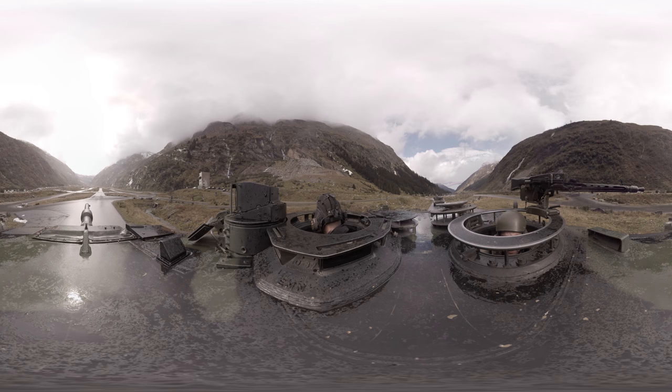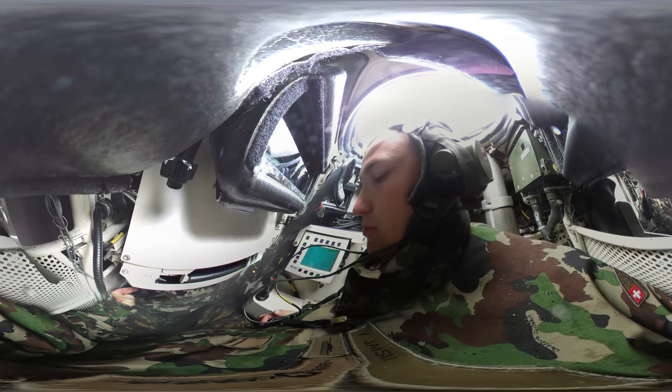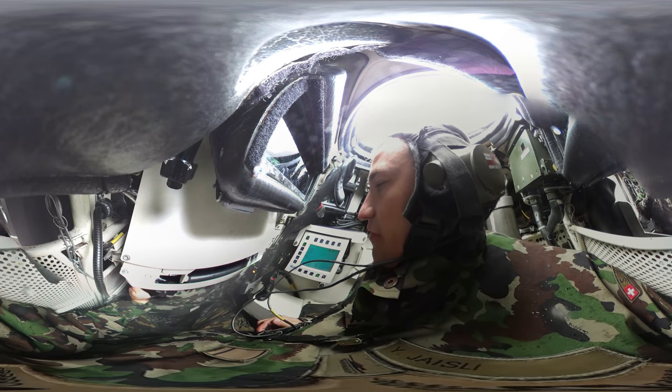I'm the tank commander. I'm in charge of ensuring that everything on the tank runs correct.